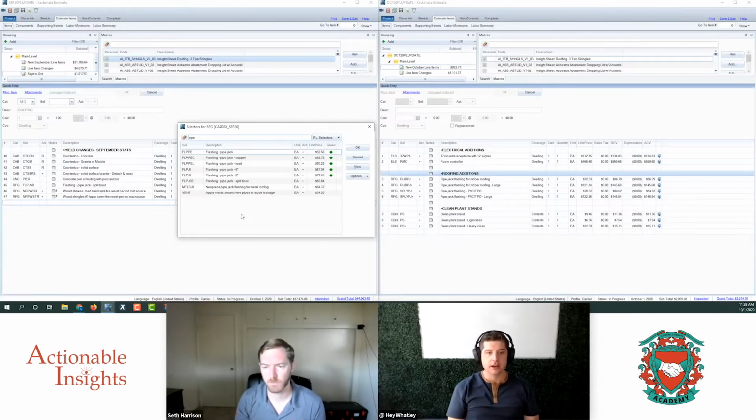So the takeaway for a restorer is that you want to keep an eye out for your more detailed line items for pipe jacks to the extent that they're warranted. And if I'm an adjuster or reviewer, I'm keeping an eye on those that are selecting, let's say, a copper pipe jack that's pretty obscure, so that's going to draw some attention, as an overage or excess potentially.